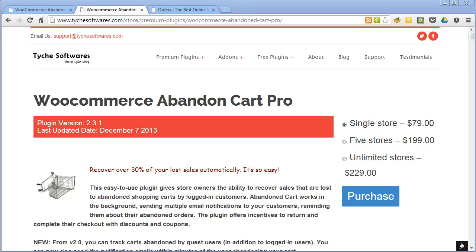Once a customer adds items to their cart, and after a certain amount of time has elapsed and they haven't checked out, your website will automatically send them an email using one of the templates, reminding them that they've got items in their cart and providing a link so they can easily revisit the cart and complete their shopping. You can send multiple emails, so you could send one after an hour, one after a day, one maybe 2 days later.